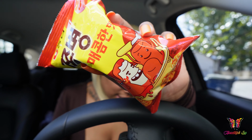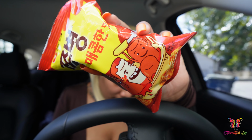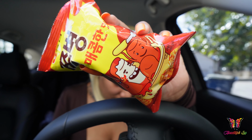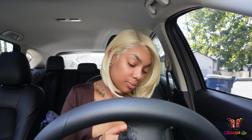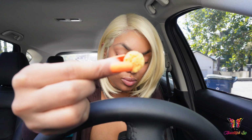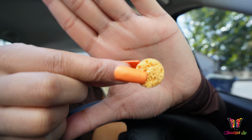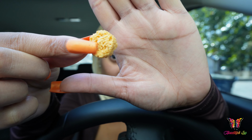Okay, so this is the next snack. This is the bite-sized noodle snacks, and they're just these spicy noodle bites. And this is what they look like. How cute.